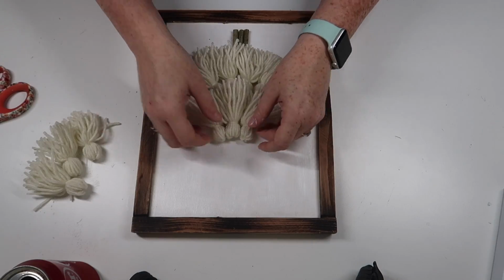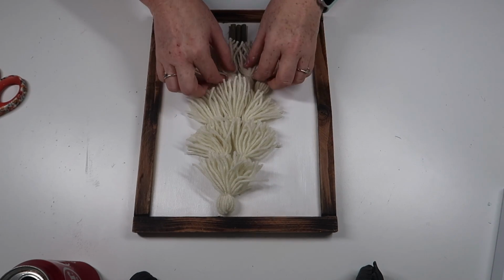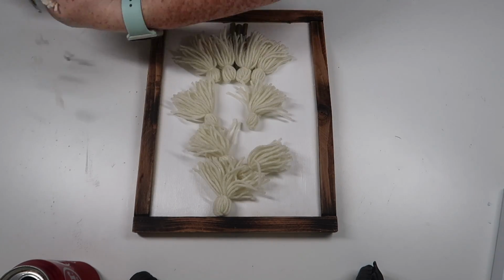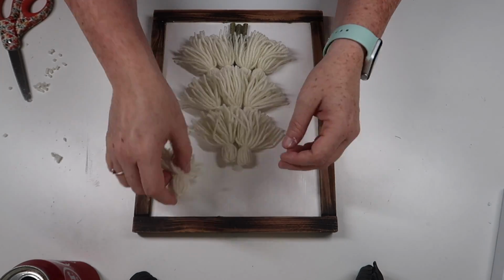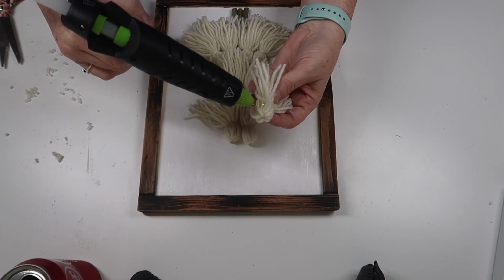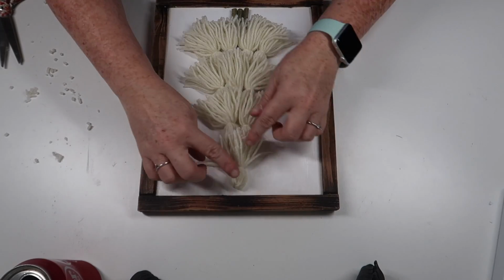Apparently the trick is to go 4, 3, 2, 1 on your baby ghost, baby squid. Oh, I see. It's supposed to be a tree. If it's a tree, it should be green worst yarn, though. Well, I guess it could be a snow-covered tree. What you could do is mix green and white, and then it would look like a snow-covered tree.